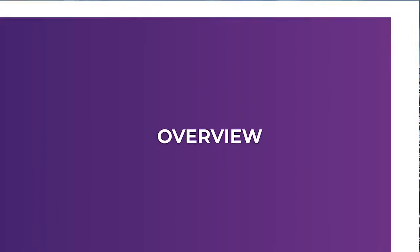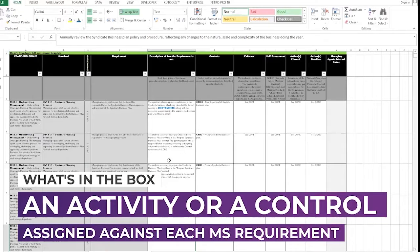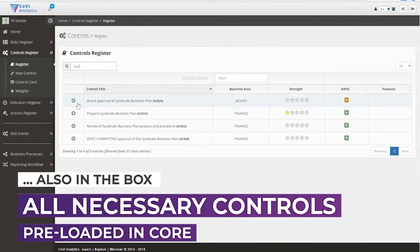This is a quick overview of Lloyd's attestation solution offered by Covey Analytics. Our out-of-the-box solution comes preloaded with suggested controls against each of the minimum standards requirements of Lloyd's. All suggested controls come preloaded into Covey's application.